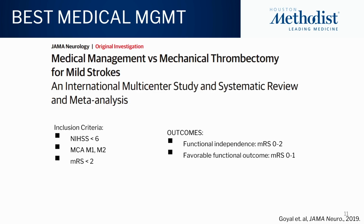And then there was more of a meta-analysis done by Dr. Goyal a couple of years ago as well, looking at 4 cohort studies that met what they were looking for, including their own multi-center study. Their inclusion criteria was the NIH less than 6, ICAs, M1s, and M2s, and looking at their functional outcome and independence by mRS.